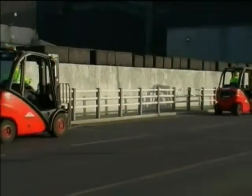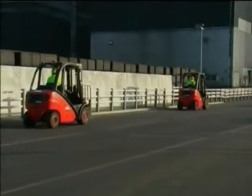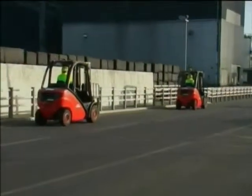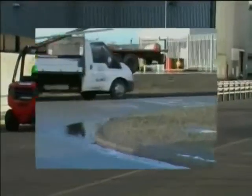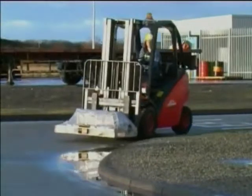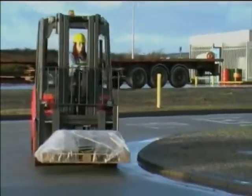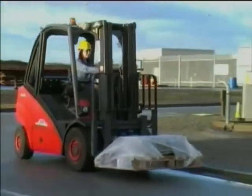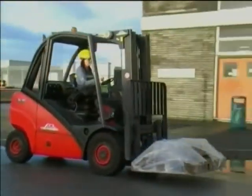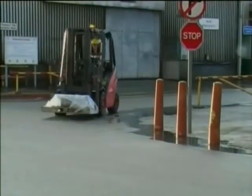Forklift truck stability can be affected by turning at speed. An unladen forklift truck can become unstable at only 3.8 miles per hour. Lateral stability can be affected by turning on slopes, driving over curbs, potholes or obstructions, and carrying live loads, uneven loads or using attachments.